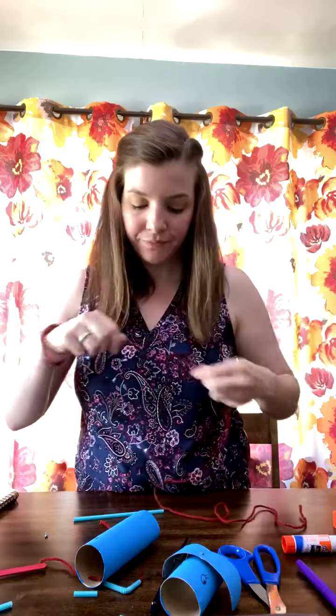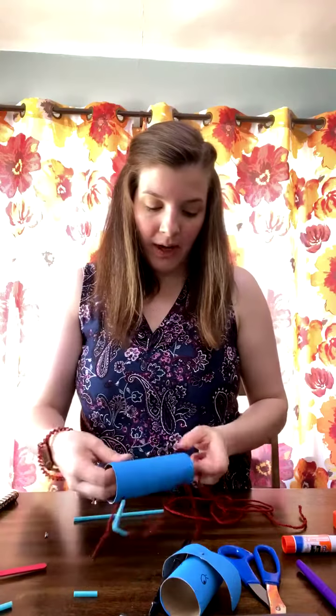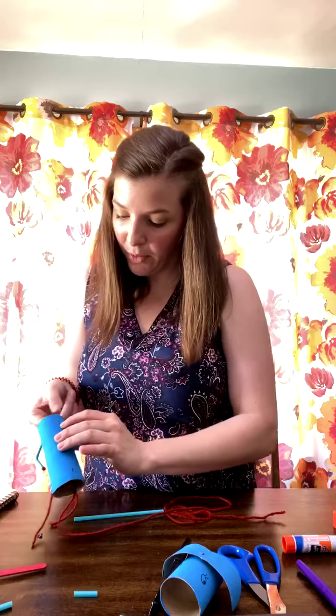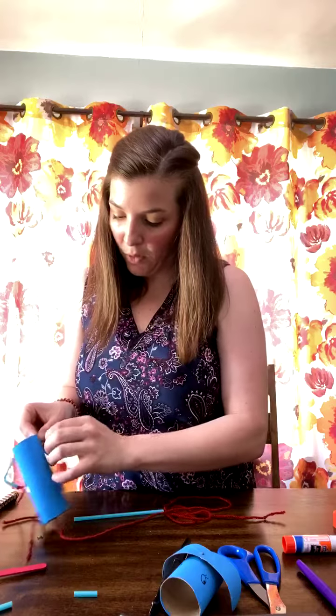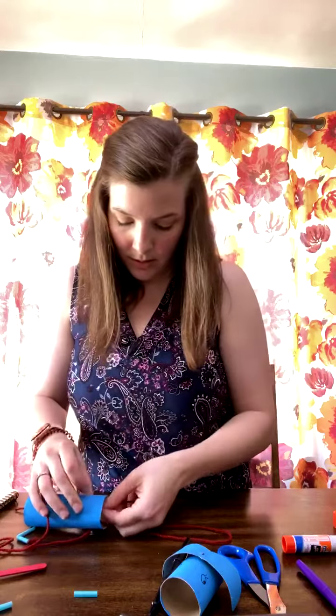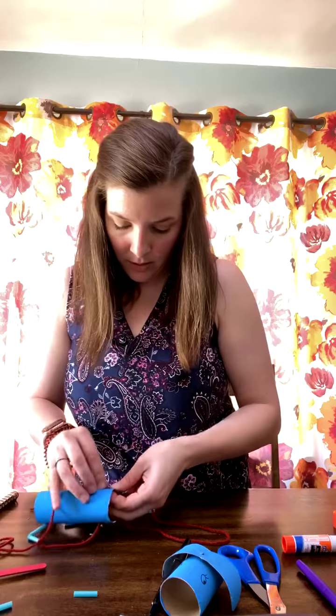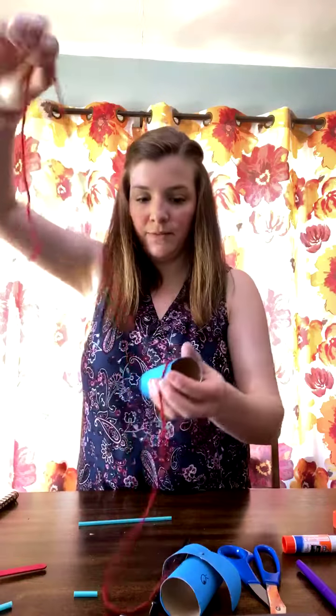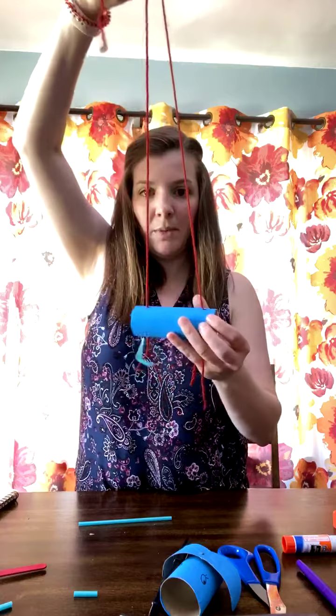All right, the fun part, stringing it all together. So I'm going to take my long string and I'm going to go again through the middle. And I'm going to thread it through both, from the inside, both the body holes here. So through the front one and through the back one. Okay, and pull those tight. I think you can start seeing where I'm going with this.